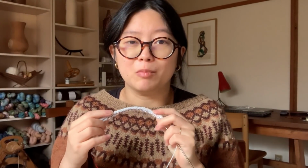I think Stephen West is really tall, he looks really tall in his photos. I'm not sure how tall he is, but I'm very small, and it looks big on him. From my experience of knitting Stephen West shawls, this shawl is going to be gigantinormous. So the smaller it is for me, the better, because then I just won't be engulfed in this blanket shawl. So it'll be a little bit more wearable for me, hopefully.